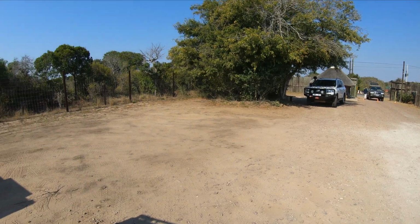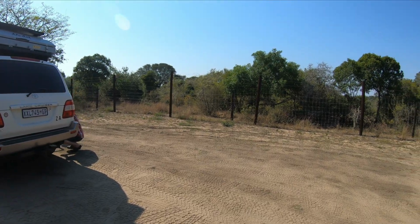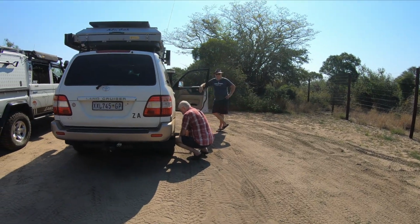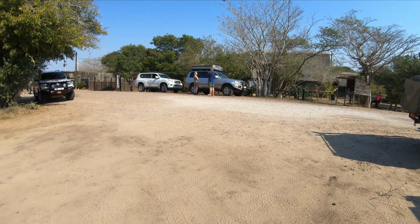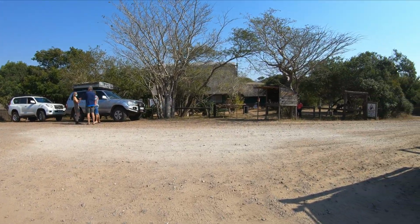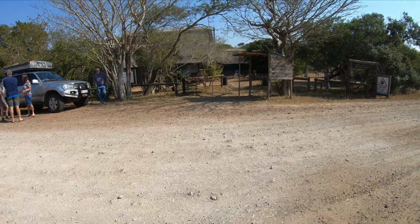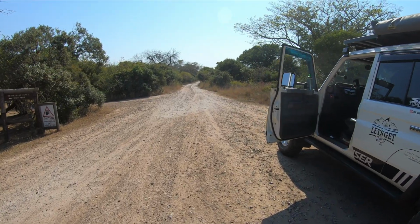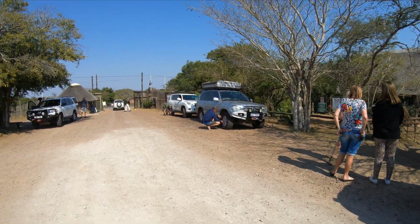Everyone will start deflating tires now, just to make things a bit more comfortable. Tembe is a very sandy reserve, so you can get stuck here should you be running road pressures. And the problem with that is if you get stuck and an elephant comes around the corner, you may sit with the problem. As you come into the reserve, there are toilets, there's a curio shop, and the reception is in front of us here. And that is the road to paradise. Lots of tire deflating happening.